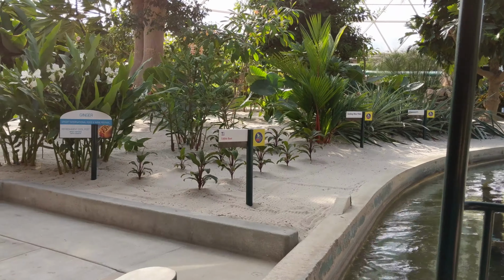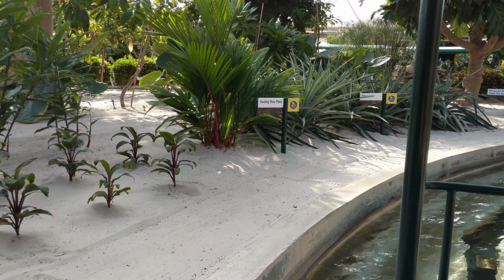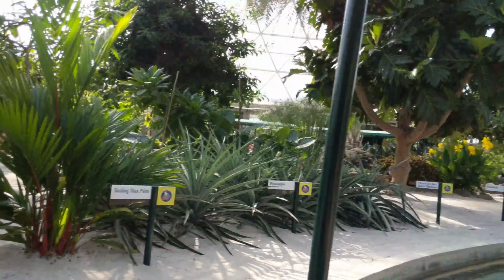Okay, dragon fruit. We got tea, ginger, where they're advertising food and wine.